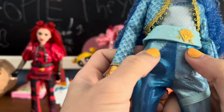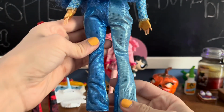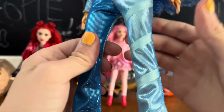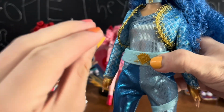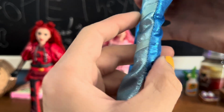And then these are supposed to be stitched to where it looks like pockets, but they're not pockets, and I am totally cool with that. The back just has a split leg, really awesome looking. And then we have on this leg 3 little ribbons that are sewn on. Even this ribbon just sewn right here would have added a little bit more. Main critique with her.